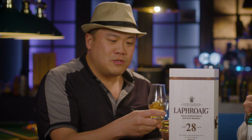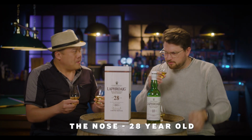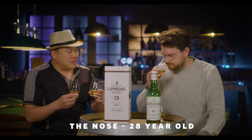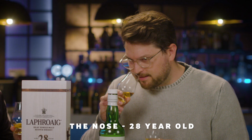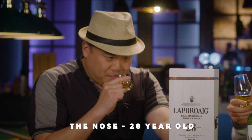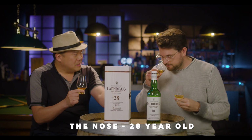Before we taste it, nose the other one as well. Yeah. And you'll notice. Whoa. Yeah, that's what I was mentioning to you before we started. It's going to really just boggle the mind. It's almost like it's so much more fruity. And do you notice that you're not really getting that sharp burnt rubber, burnt bandage, medicinal so much?